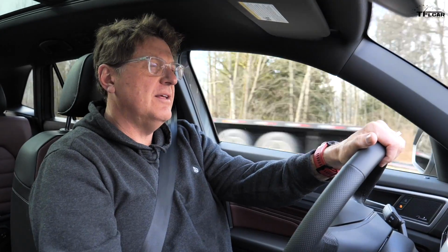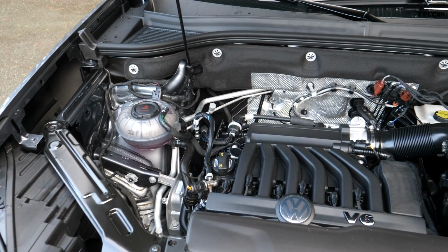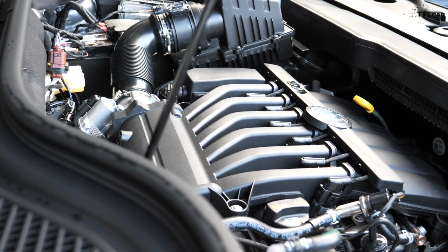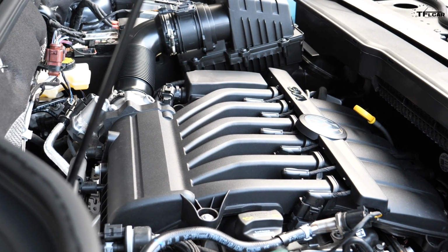Okay, I'm behind the wheel of the big boy 3.6 liter, which gives you, give or take, 50 horsepower more. And the MSRP on this car is exactly $10,000 more than the 2-liter turbo. So let's give it the beans and find out if you get $10,000 worth of more passing power. Yeah, no, that would be a definite no. So if you're looking for a lot more power, this probably isn't the one.